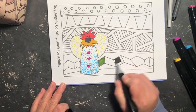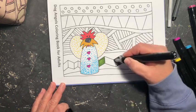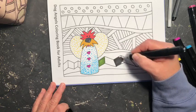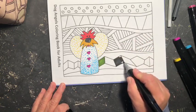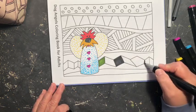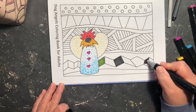I'm going to make this one black, and I'm going to put white on it, on this section here. But I just play around with different colors. Maybe three different colors for these. That would be kind of cool. Make a pattern.